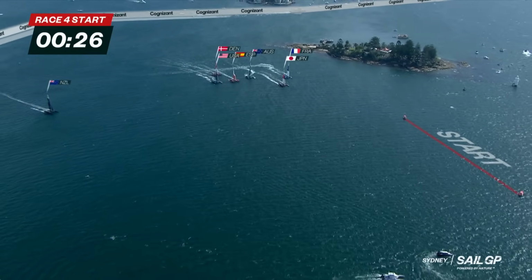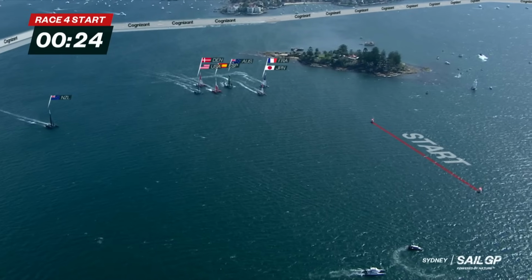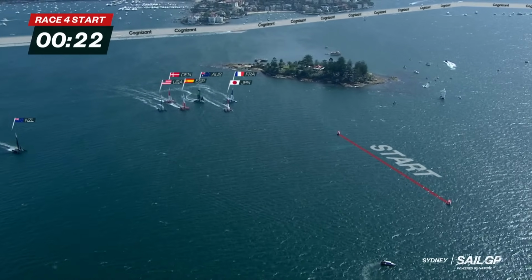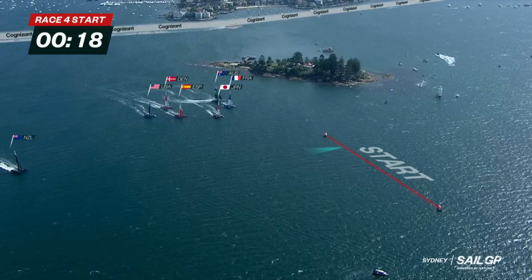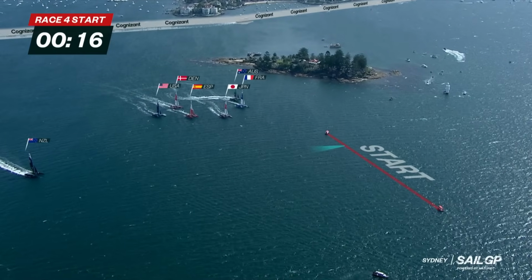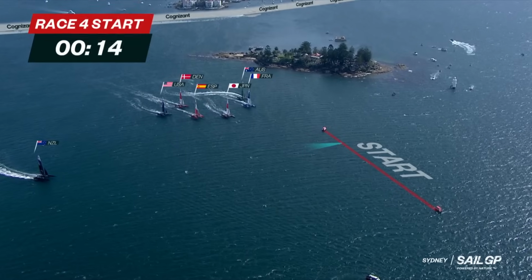This is Nathan Outridge. We're on board Japan. That's the voice of Nathan Outridge, and he's just trying to control the lead back. The Japanese boat with good control. Chris Draper, 8 to kill. That means you're 8 seconds too early at the moment. Still going slow at the moment.